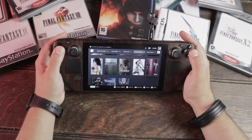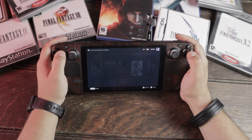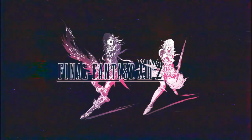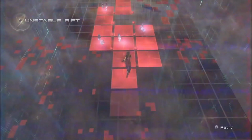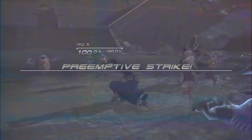So Final Fantasy XIII was one of the few Final Fantasy games that got a direct sequel, also on PS3, aptly titled Final Fantasy XIII-2. Final Fantasy XIII-2 was developed and published by Square Enix for the PlayStation 3 and Xbox 360. It was released in 2011 in Japan and 2012 in North America and PAL regions.